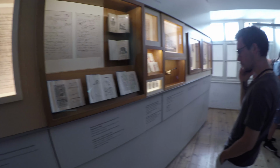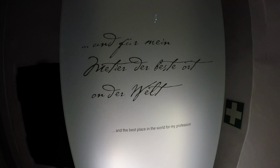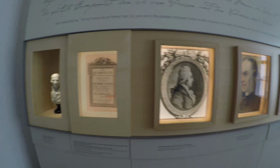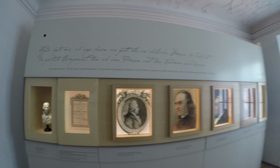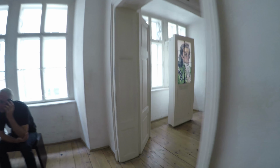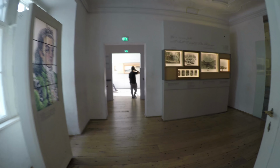That's the marriage contract with his wife, the original. So Vienna was considered for Mozart the best city in the world to do his profession, to compose. Because the emperor, or the empire as a whole, paid much attention to current music, and they really paid composers well. So if you could make it there, you could make it anywhere.